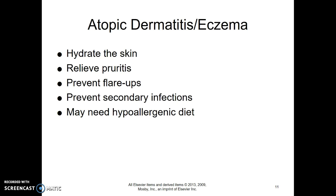So relieving the pruritus, preventing flare-ups, and then when it does itch, they scratch and they get germs in there and you get secondary infections. So trying to prevent those. On infants, that might mean keeping gloves on their hands. On older kids, it's going to be relieving that pruritus. And a hypoallergenic diet on some kids will help.